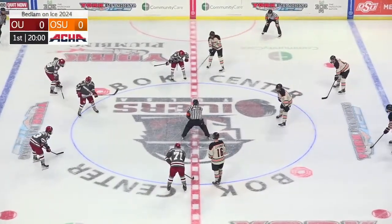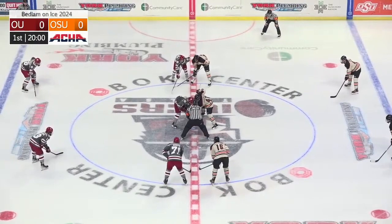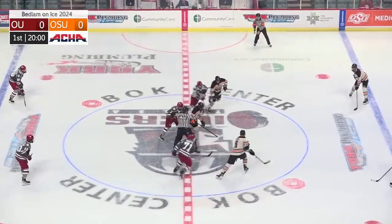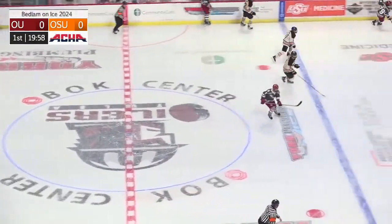Let me hear you, Tulsa. As we're ready for puck drop, officials at center ice. Sinclair to the dot. And we are underway for Bedlam on ice in 2024.